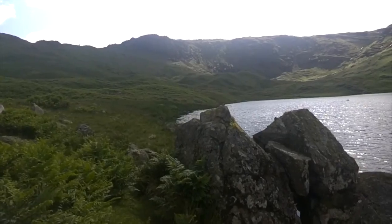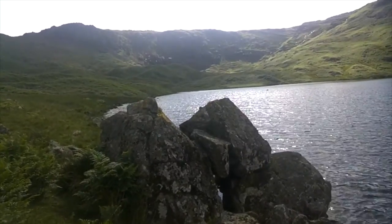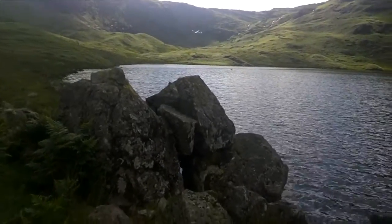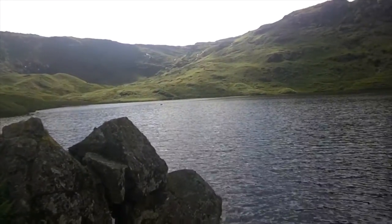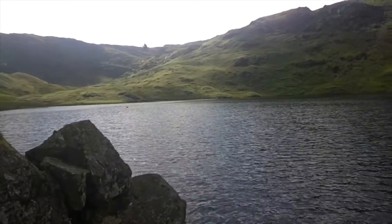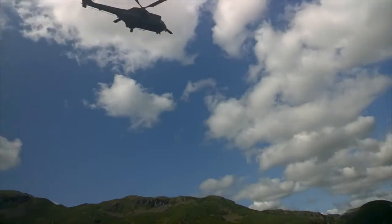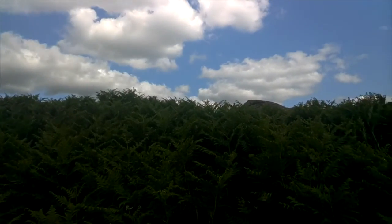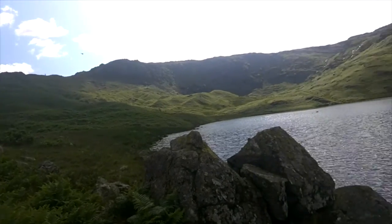I'm being stalked by a helicopter. The sheep aren't impressed. Not quite sure what he's up to. Looks like he might be landing. No, maybe not landing. Pretty cool view though. Oh, he's back again. Hopefully he's off now. That was a pretty cool display there.